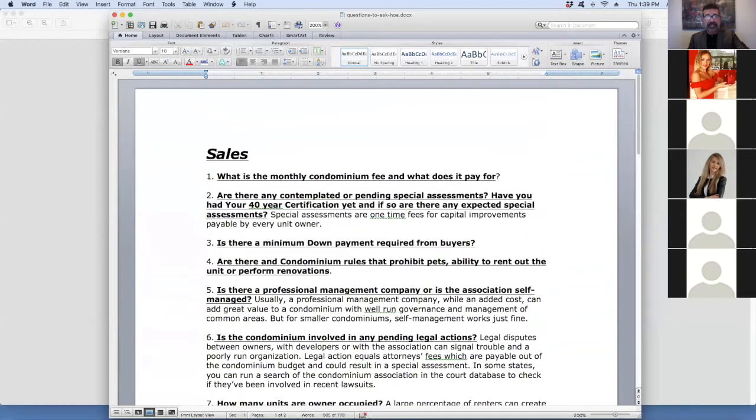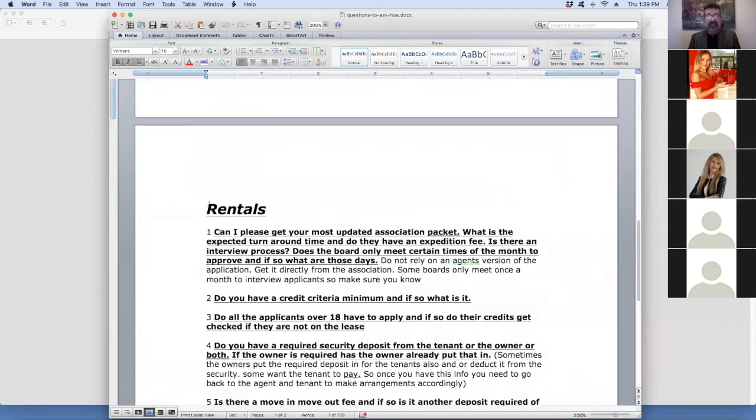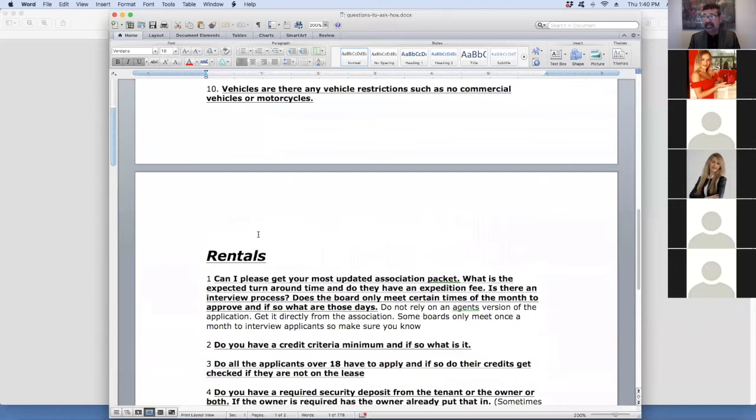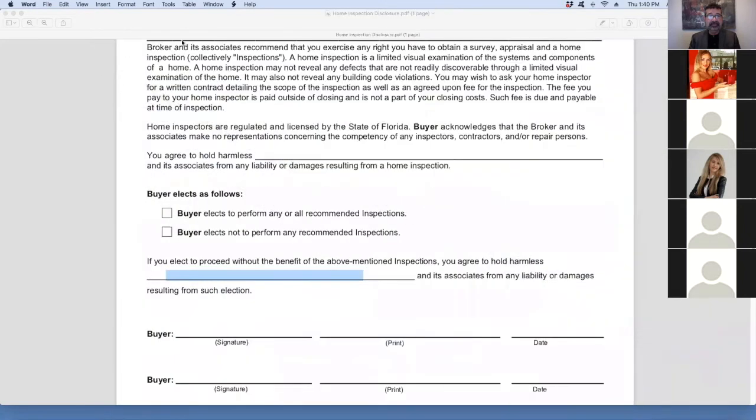The first page is for sales questions when you are representing a sales transaction, and the second page is for when you represent a lease transaction. Those are all the questions that you need to ask. If you're representing a seller or the landlord, you need to ask all those questions. If you're representing a buyer, you don't want the problem to show up after you sign a lease agreement or a sales contract. You want to know everything before, and that's our job. Okay?